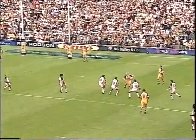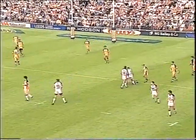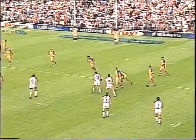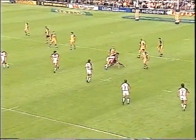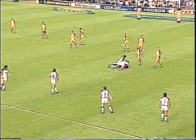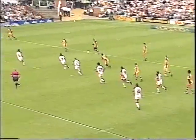McGuire on to Feather. Drives it up. Hudson in with a tackle. This week Chris Feather was talking about how much he admires Ryan Hudson, a neighbour of his, someone he watched in the first team at Wakefield when Feather was coming through the ranks, how he's developed as a player at the Jungle.